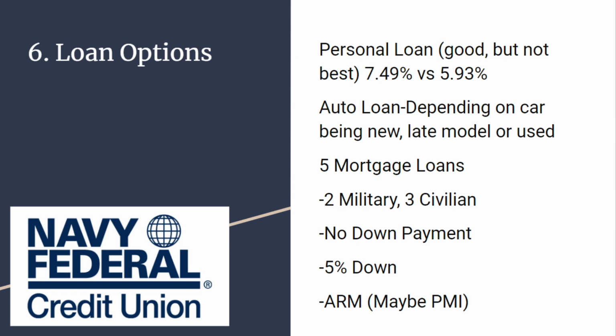They have 5 different mortgage loans, 2 just for military, but they have 3 that are available for civilians as well. So they've got a no down payment one, a 5% down payment one, and an ARM, the adjustable rate mortgage. All of these, except for one, have no private mortgage insurance, no PMI. The ARM might, okay? When you look at the description on the website, it says most of the loans, if you do an ARM, most of those mortgages will not have PMI, but it's a possibility. But the others they have, there's not going to be any PMI on your mortgage.